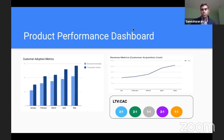On the left-hand side, if you see, it's the customer adoption metrics. As I mentioned, it's based on brochure download and transaction volume. Let's say the data is collected for the past 4 or 5 months, and the data seems to be pretty good. It's all in a growing trend. We have good customer traffic, and also the brochure downloads are increasing as well. So that means more interest is being shown towards your product by the market, by the customers.